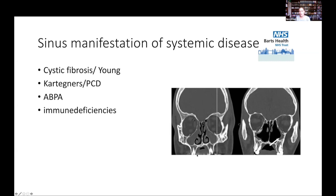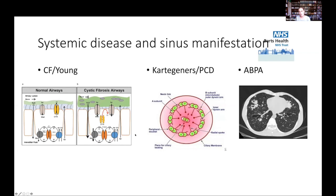So you don't treat the CT because you will never get that sinus CT back to normal. It's a hiding to nothing. So this is just in a pictorial format depicting what the real issues are.